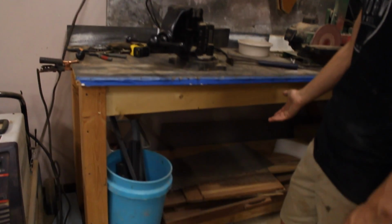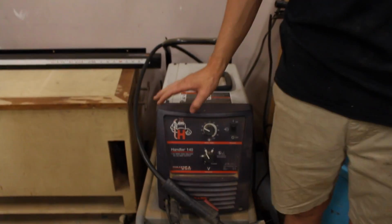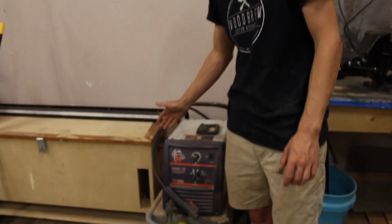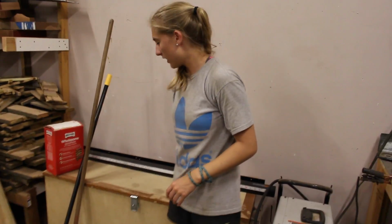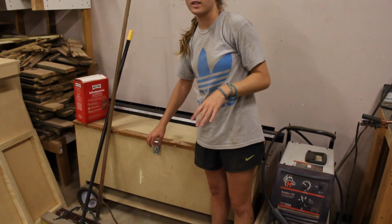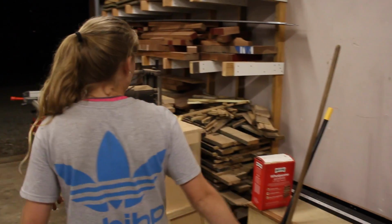Down below is just random metal storage, and directly to the left of the workbench is our Hobart 140 MIG that's not set up on gas yet. It's just flux core, but this has been a wonderful welder that we also got really cheaply off of Craigslist. This is a chest that Dylan built maybe a year or so ago when he was still under his parents' house, that we just put whatever in that we don't use.